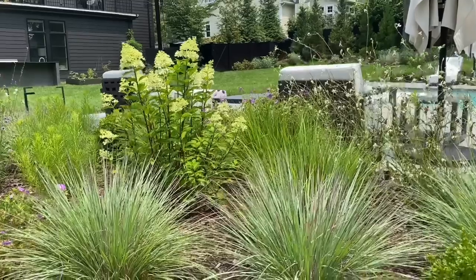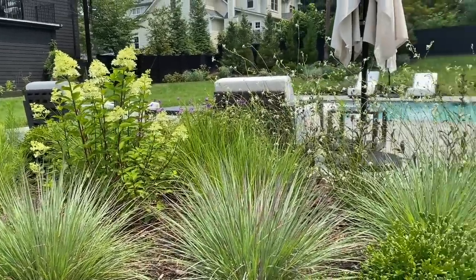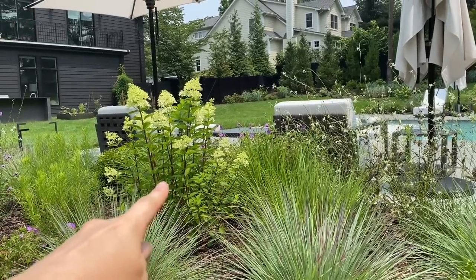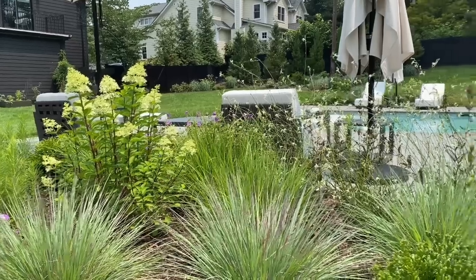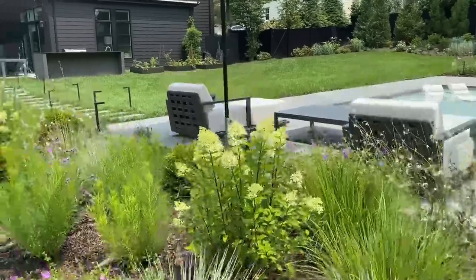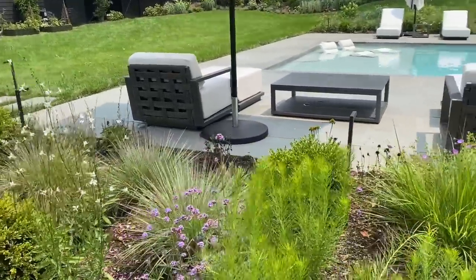Look at this. Isn't this so pretty with all of the grasses? That texture is just amazing. Now, that could be a little lime. I'm still not sure if it is, because things just get mislabeled all the time. Again, Amsonia with some Verbena bonariensis here.